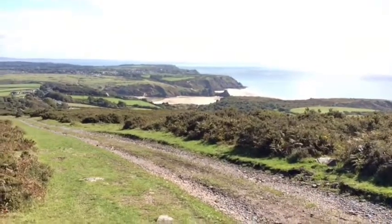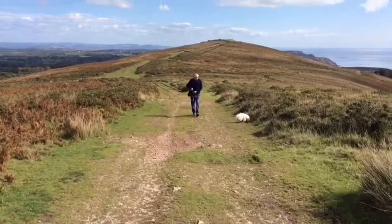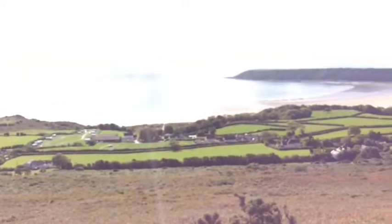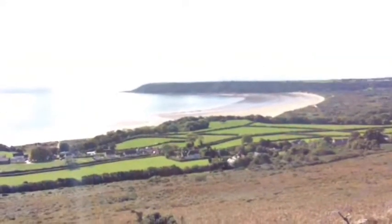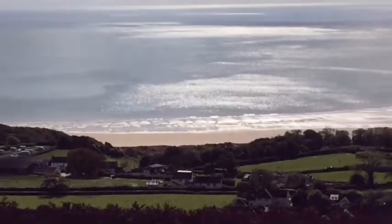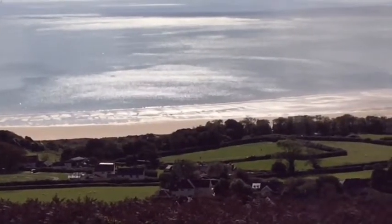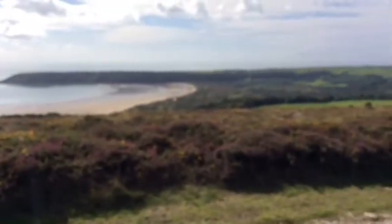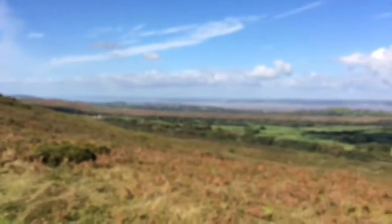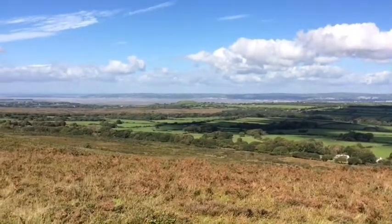Looking down on Three Cliffs Bay, where we walked yesterday. So coming along from Three Cliffs Bay, that is Oxwich Bay, where the last time we was here, Georgia went for a swim. Look at the sea shimmering, it's beautiful. Oxwich Bay there. We're walking along Cefn Bryn, and on the other side are the salt marshes. And then you come down to Llanelli. I think that's how you pronounce it, Georgia?